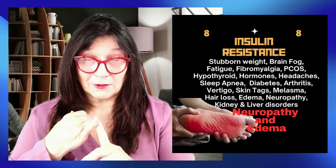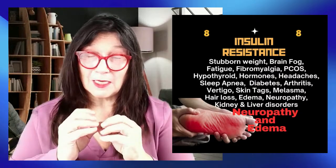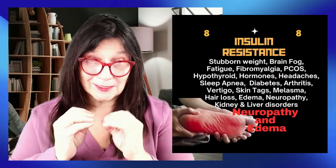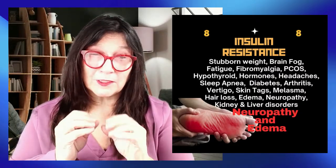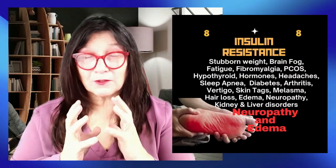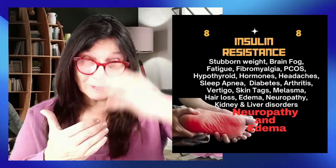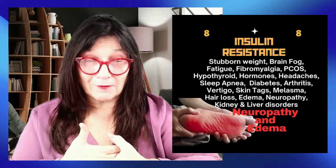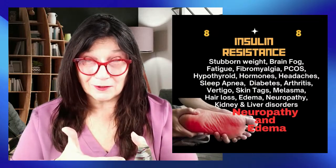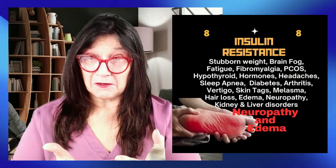But then there's the microvascular damage. So the small little blood vessels. Insulin resistance affects these tiny blood vessels that supply our nerves. And poor blood flow means our nerves aren't getting the oxygen and nutrients they need to function properly. So under all of this, how are our nerves ever supposed to give us the right signals at the right time? And maybe they're just misfiring all the time, causing that nerve pain.